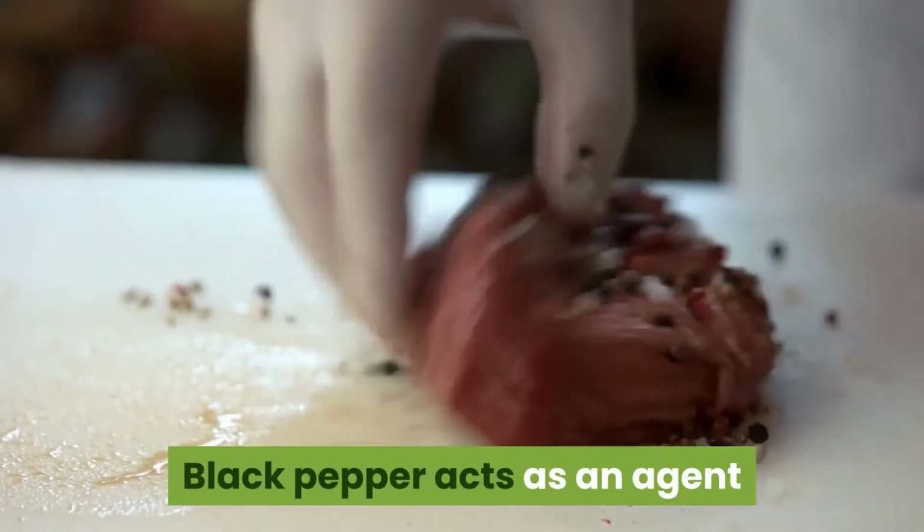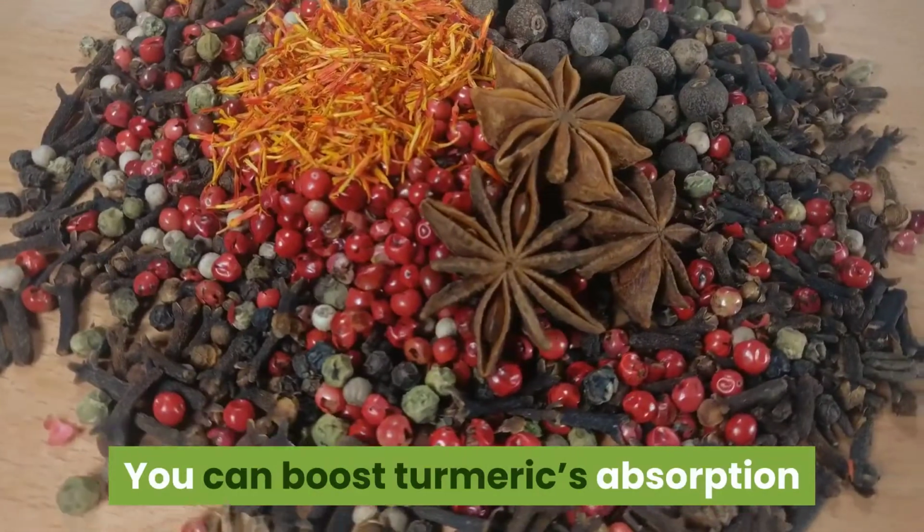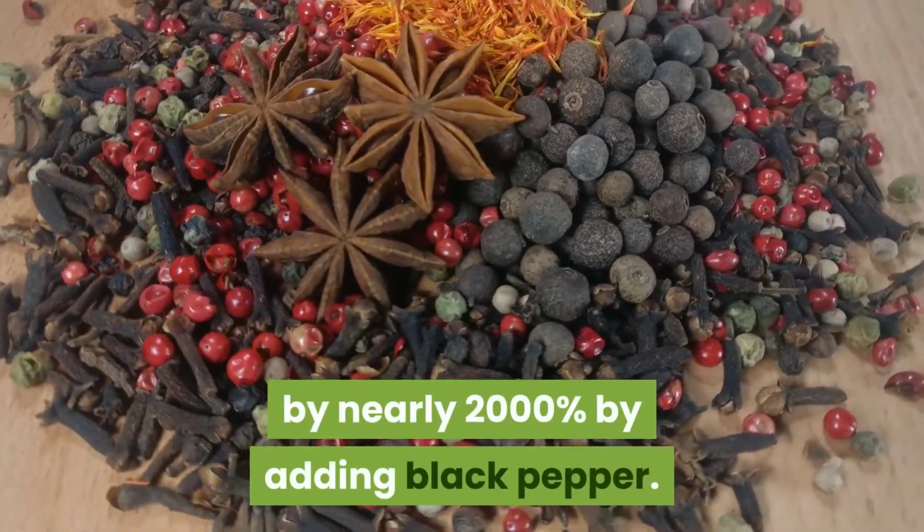Black pepper acts as an agent that can trigger its absorption into the bloodstream. You can boost turmeric's absorption by nearly 2000% by adding black pepper.